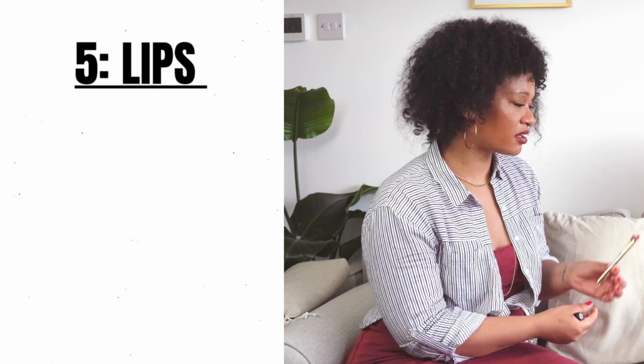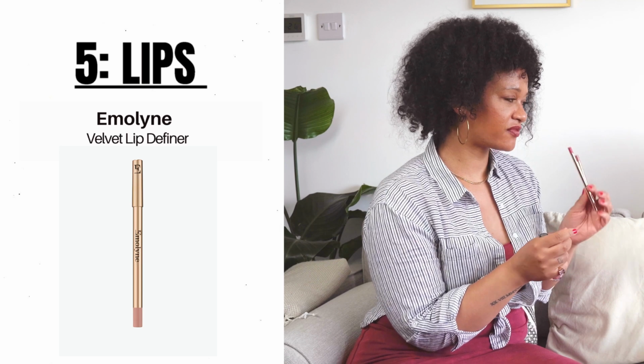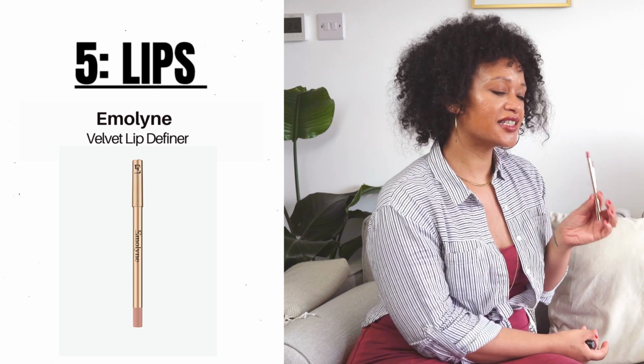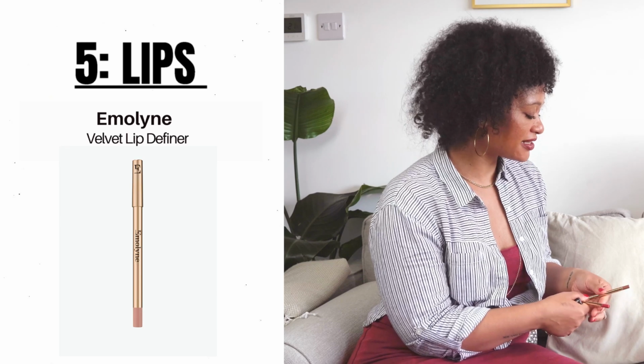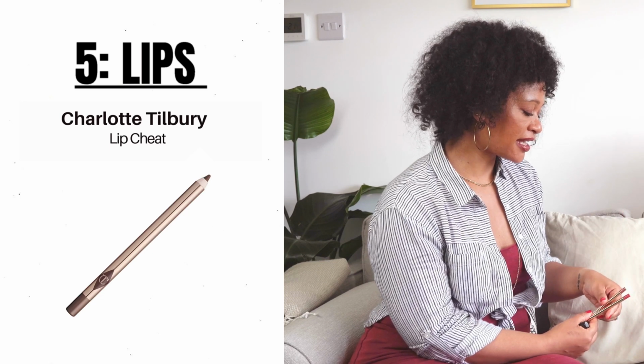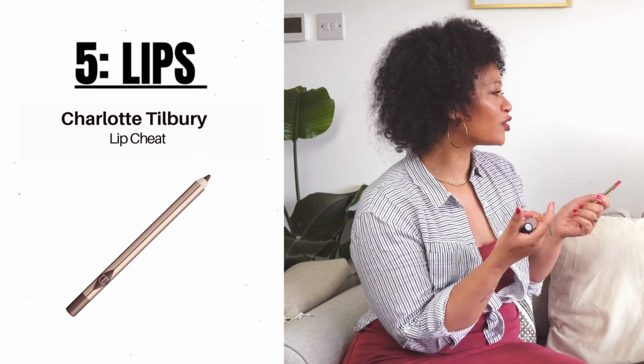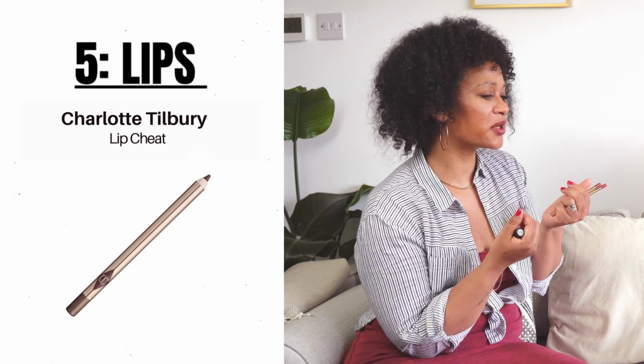Okay, so my lips are pretty simple. The Emmeline, what's it called again? Velvet Longwear Lip Definer. I know you love these. I think they're the best lip liners out there. I find they're similar to the Charlotte Tilbury Lip Cheat, as both of them allow you to go over your line without looking like you've just drawn outside the lines. They work with the contours of your lips and give you an extra bit of oomph.